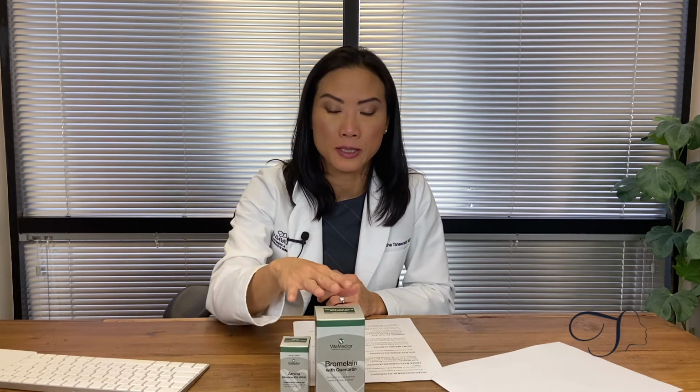The second product is Arnica. Arnica is a naturally occurring vitamin that we use to decrease the amount of bruising. If you have had fillers or Botox injections, you may be aware already of Arnica. But the way that we're giving you this, it is a 30 times dose, so it's a very strong dose. You want to take this at a different time than your bromelain. Typically, there are some medications where they combine Arnica and bromelain, and that's not the best way to do them. They should be separated.